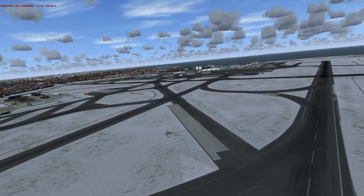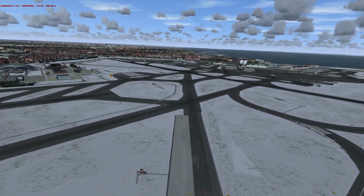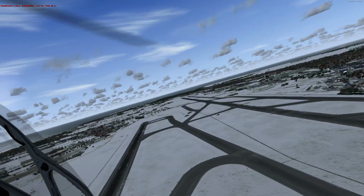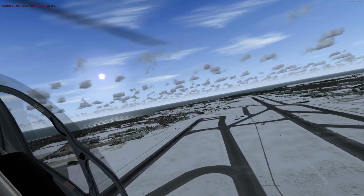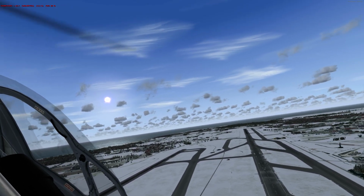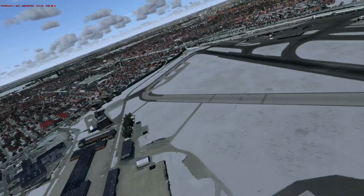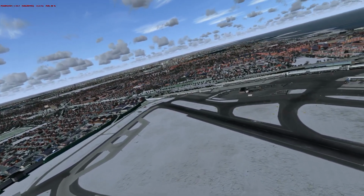And Renee's asking, are there any snow buildups like Helsinki? Not that I can see so far. Just taking a look. No, not that I can see so far. No, I don't see any. Nope, I'm going to go out on a limb and say probably not.